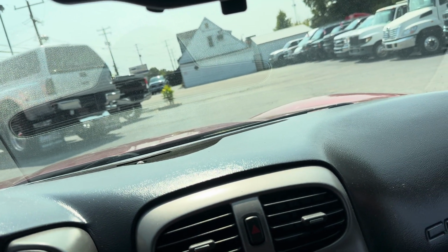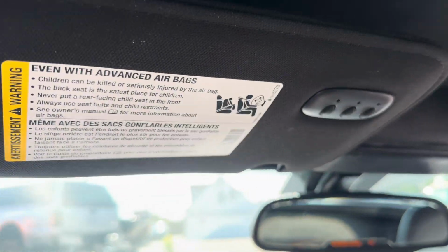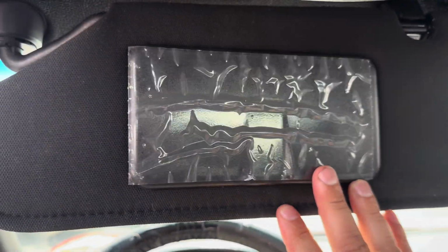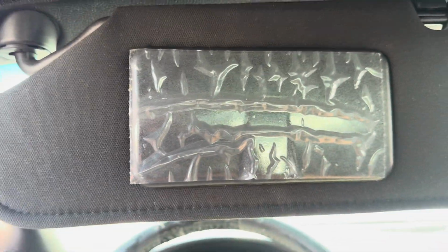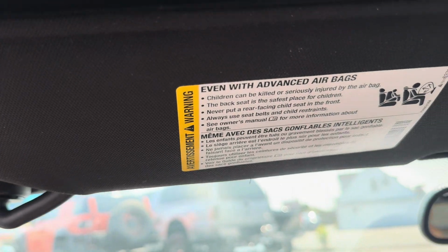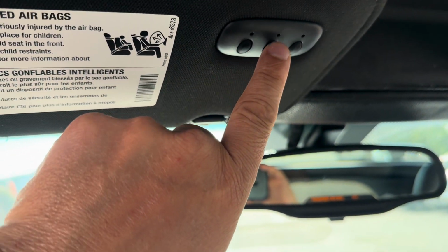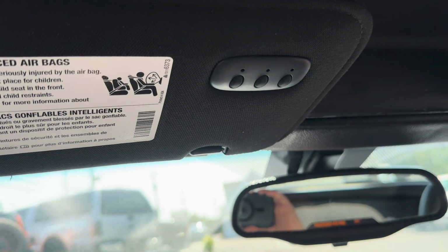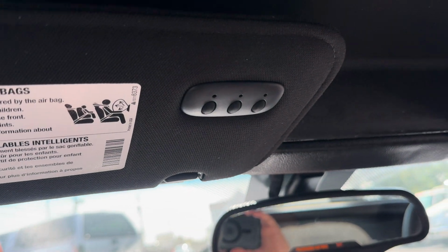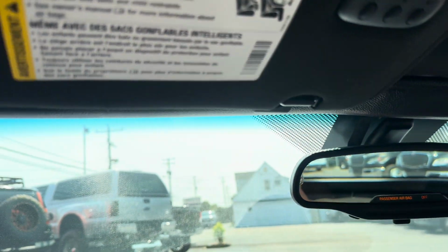AC is nice and cold, but it's blowing a little hard. Might not be able to hear. Another thing, we did replace this visor. This part of the visor had come apart, so we did replace the visor. The only visor still available from Chevrolet, which we wanted to use a dealer part, has this right here. That is not hooked up. The car is not wired for it, so it does not have the garage door opener, which is what that is. Doesn't say it on this one, but that's for your garage door opener.